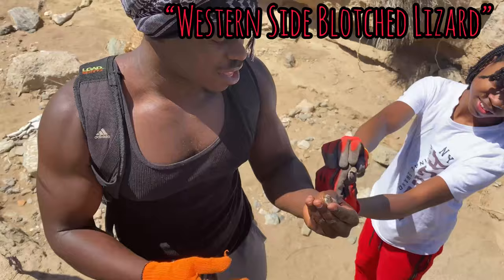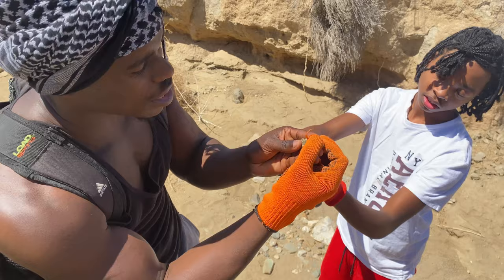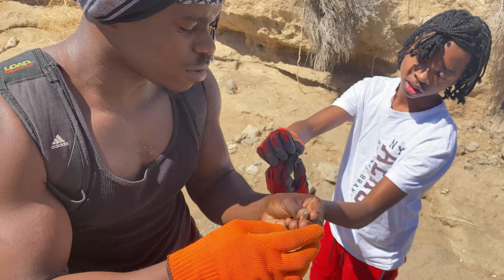All right, we got the first catch of the day. Sideblotch lizard. Another sideblotch lizard. These are two females. You can tell by the brown markings. The males have a lot more colors. So yeah, this is a female right here. It's another female. And that's just the first catch of the day. We got more to get.